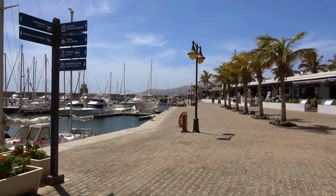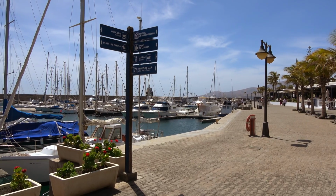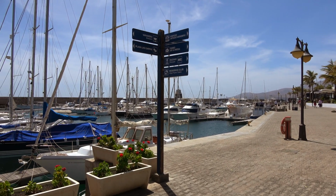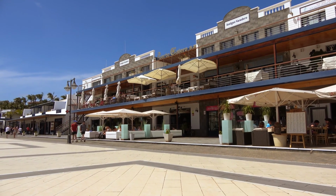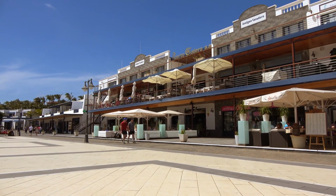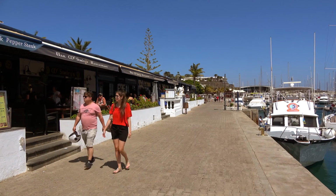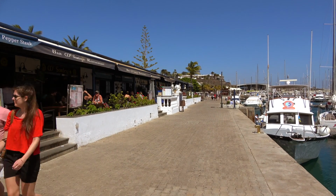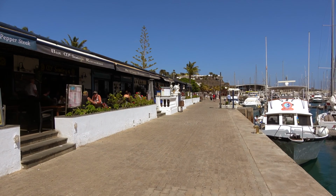Puerto Calero is all about the marina and has just a few hotels and a large restaurant and shopping area. There aren't really any great beaches here, so keep that in mind unless you have a rental car and also want to explore the rest of Lanzarote. If you are okay with just staying in your all-inclusive hotel all the time, I would not advise this holiday destination. But if that is what you're looking for, then the Costa Calero is your best choice.